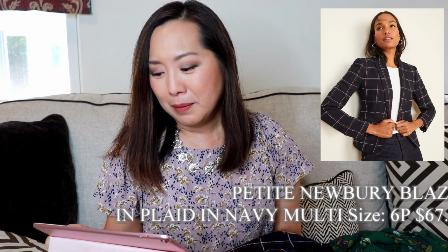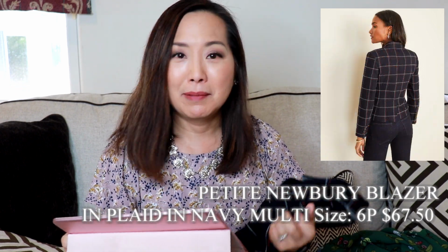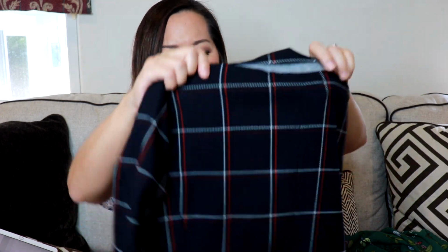Wow, this is nice. Okay, and this is the Petite Newberry blazer in plaid in navy, multi. I got the size 6 Petite, and the buyout price on this one is $67.50, which represents a 60% off retail discount. Wow. So yeah, this is a very nice blazer.